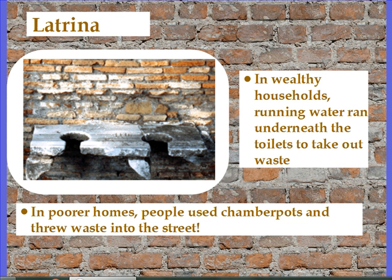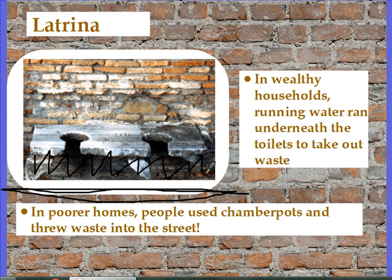A Roman latrina had running water running underneath the toilet spaces. Now these are the toilet spaces here where someone could sit. This would be all stoned in so that you can't see underneath. And the human waste would fall right into the running water and be swept away. So this was actually quite sanitary and a useful invention of the Romans, a good use of their running water. However, only in the wealthiest of households.